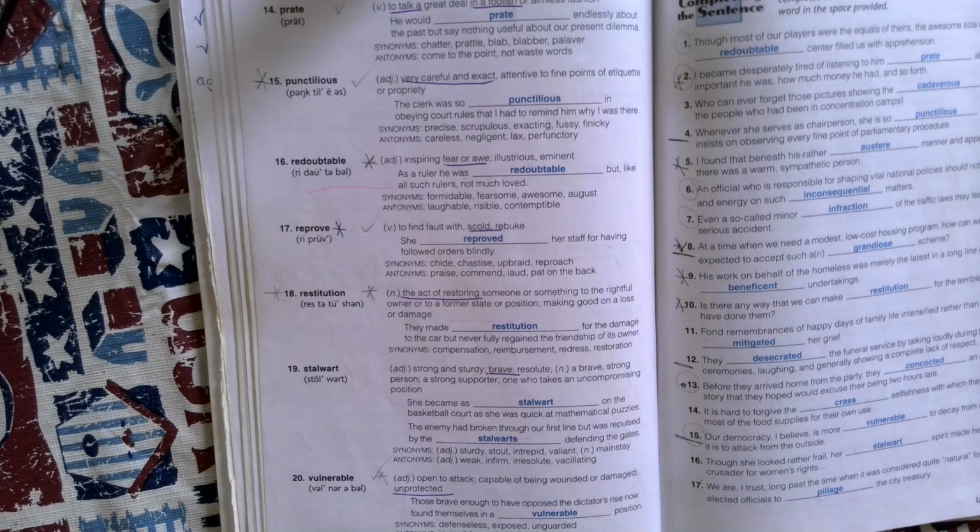Number 19, stalwart. Anyone that is very brave. You might use this to describe soldiers or doctors who are working with COVID patients right now, or nurses who are working on those same wards. So very stalwart. They're going to get the job done no matter the danger. Number 20, if you are vulnerable, you are unprotected. So this could be physically you're vulnerable, but it can also mean emotionally that you are susceptible to hurt.